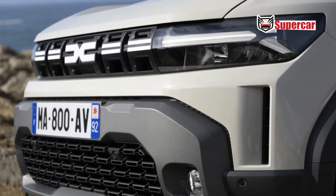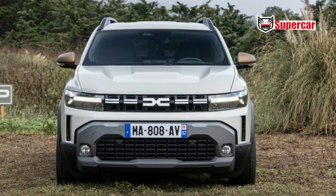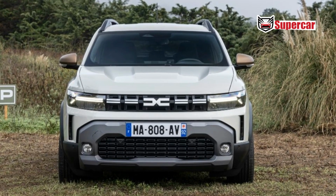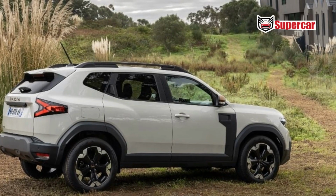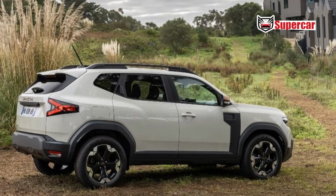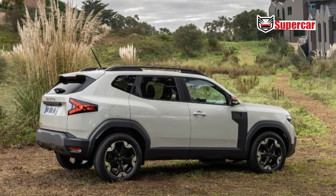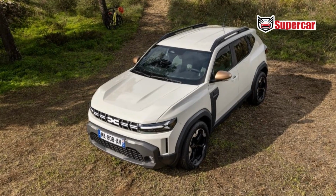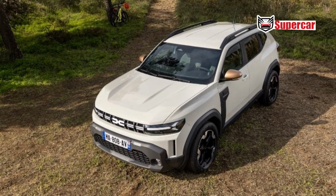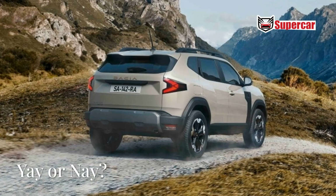It undercuts many of its rivals on price, and it comes standard with a decent amount of equipment. But as we've seen throughout this review, there are some compromises that come with that low price tag. The interior, while surprisingly upscale in some areas, is let down by some questionable design choices. The performance is adequate but not inspiring, and while the safety features are decent, they're not exactly cutting edge. So, is the Duster 2025 a good value? Well, that depends on your priorities.